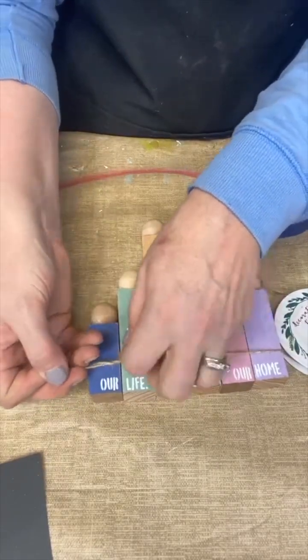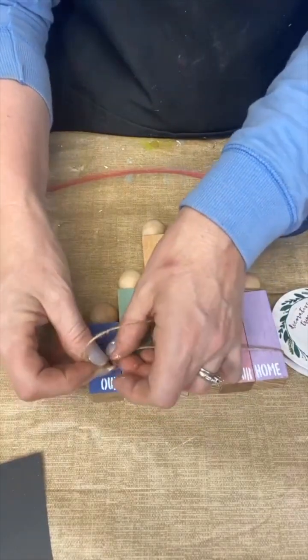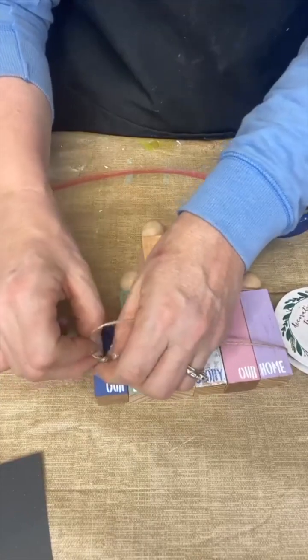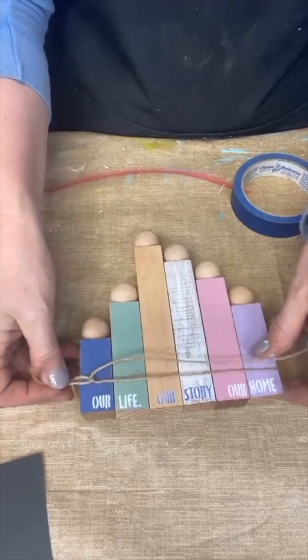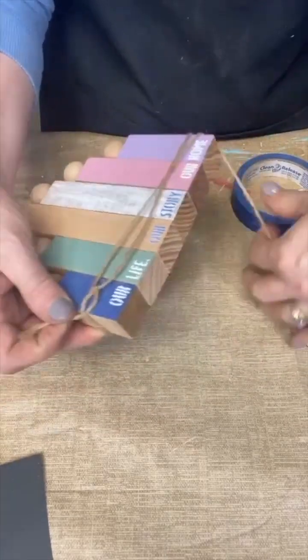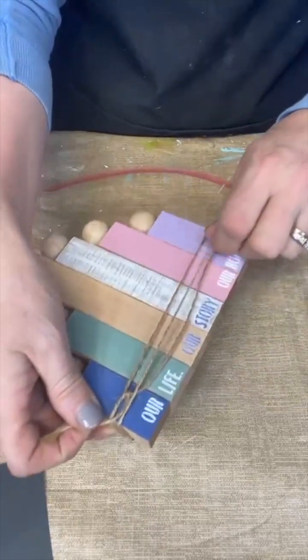Get a knot going. I get an A+. It is very crafty. It's a little craftier than I'm usually doing. Usually I'm not super crafty. I'm more stencil-like. Okay, let me get my twine going so I can wrap this around here.